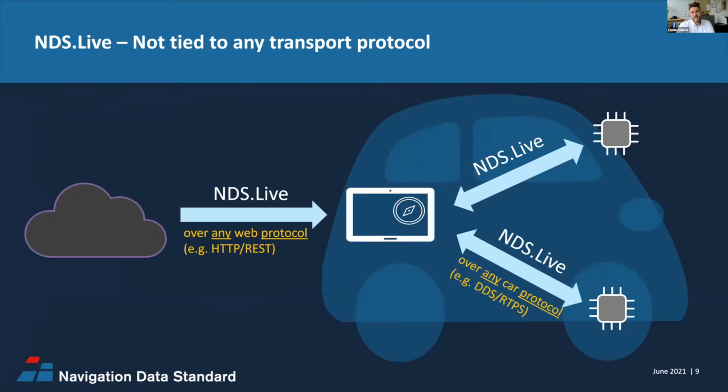Yeah, on an earlier slide, you remember there was like this little NDS Live icon on every communication channel available. So I told you then that we went from physical storage format directly to service interface. So that basically leads to the question, which transfer protocol to use for these services? So the answer is NDS doesn't standardize this. So the reasons are simple. There are many suitable protocols around. Defining a standard that includes all of them is not really feasible.